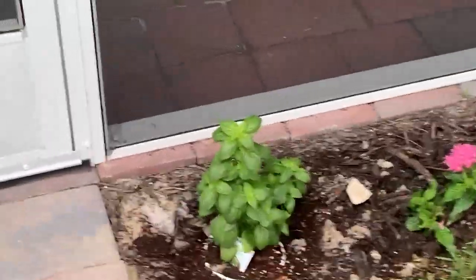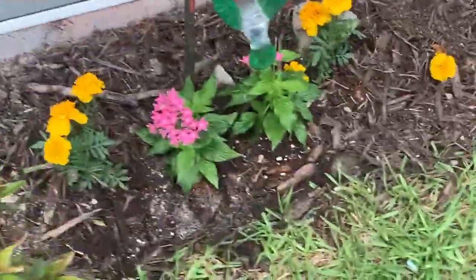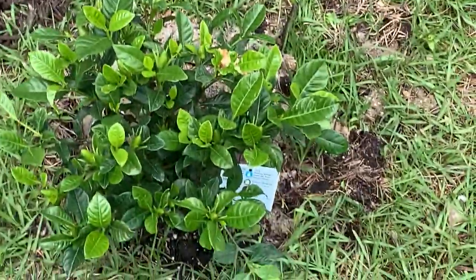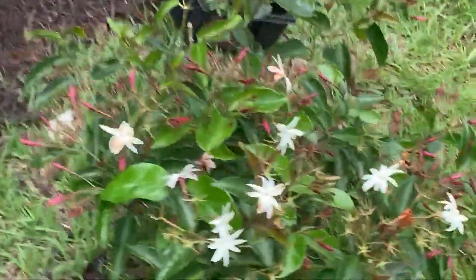This is called basil. In Spanish, it's albahaca. Just learned that. And these are just flowers. This is gardenia. It got a lot of good smell. Another gardenia. And this is jasmine.